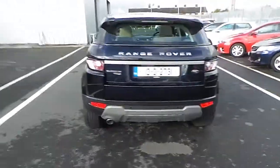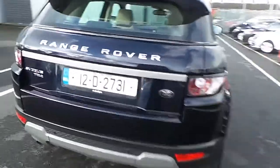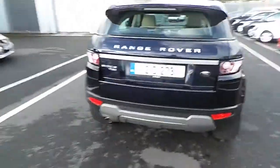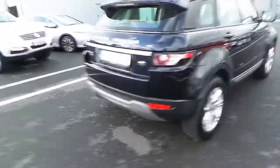moving around to the back of the vehicle now, a wide spacious boot. Reverse parking aids.